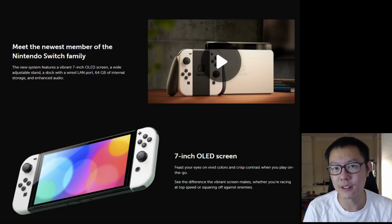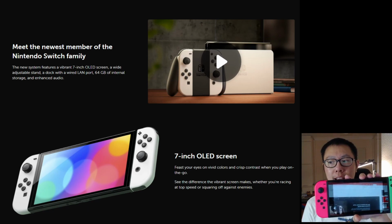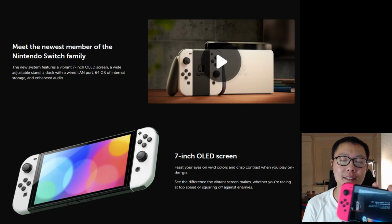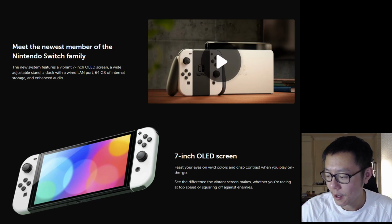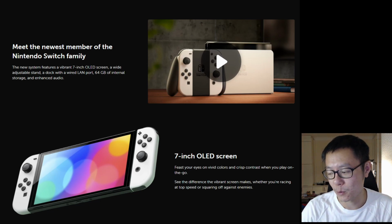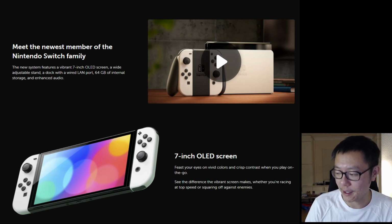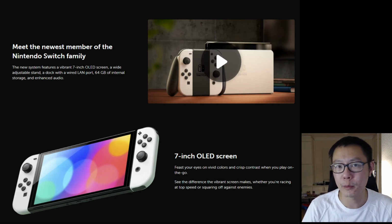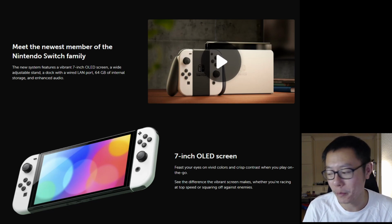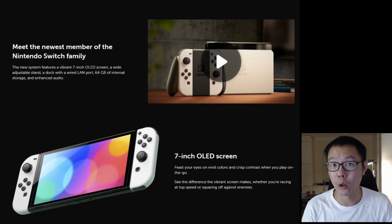Okay, let's talk about some of the features of this new model, and it has a 7-inch OLED screen, and the previous model had a 6.1-inch LCD screen, and that's going to make a huge difference. Even though it doesn't sound like a lot, it's only bigger by 1 inch. The Switch Lite was 5.5 inches, and there's a huge difference between the Switch Lite and the regular Switch. And it almost makes it feel like the 5.5-inch version is the portable version, whereas the 6.1-inch version is the one that you would play at home, because it just makes it feel so much bigger. So with a 7-inch screen, it's just going to feel a whole lot bigger again.